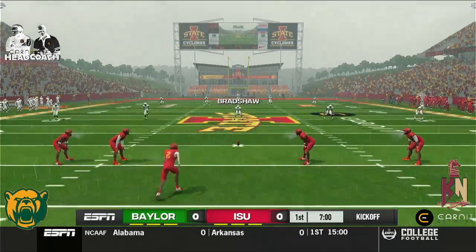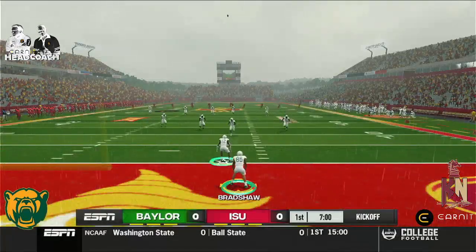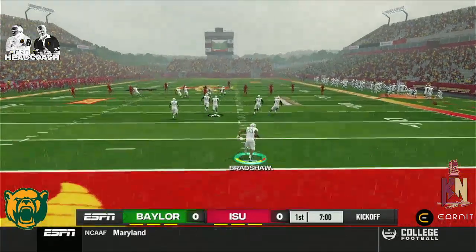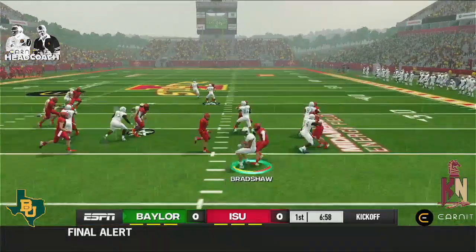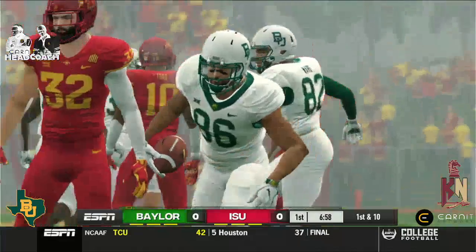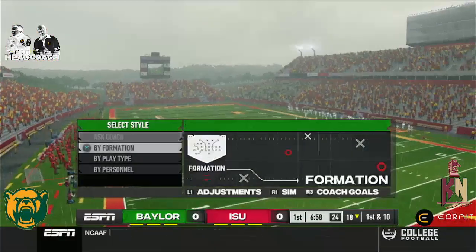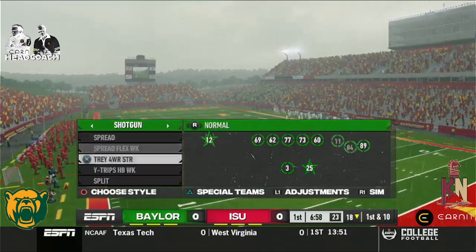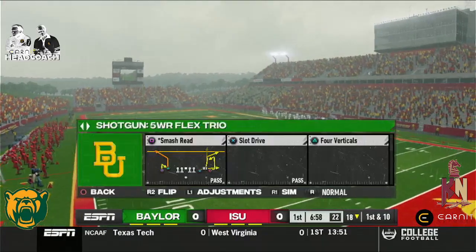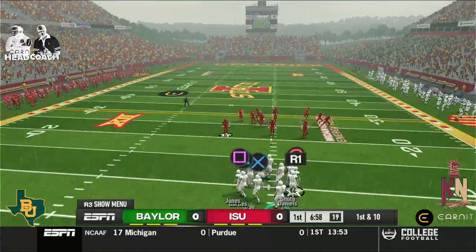Iowa State will be kicking off, and you can just feel the energy in the air for this opening kickoff. He's to the 10. He's to the 20. Oh, man, he took him down hard. Now the offense gets ready to take their first crack at it.